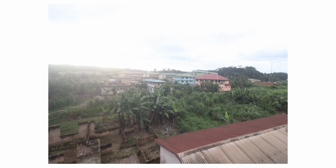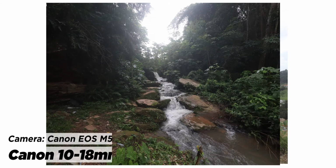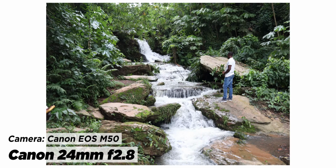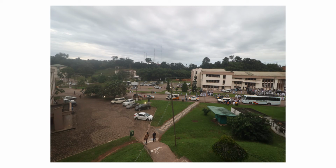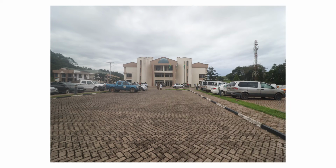For photos, you should expect a darker image even at its widest aperture. Here's a shot at 10mm with 4.5 as the aperture. And here's the exact same shot with a Canon 24mm f2.8 lens. Now mind you, neither of these images are edited, they are straight out of the camera, and you notice that one is a lot brighter than the other, which means if you want to get the best quality of images from this, especially for post-production, you have to make sure that your camera has good enough dynamic range.